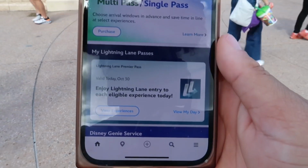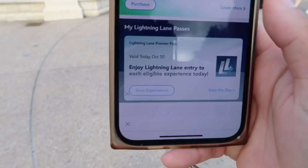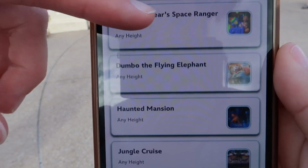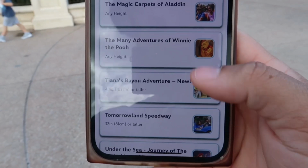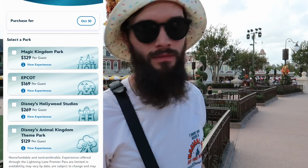So here on the home page you can see "Enjoy Lightning Lane entry to each eligible experience today." Let's view the experiences. Lightning Lane Premier Pass, valid today, and these are the available attractions. Pretty much everything. It's literally every single ride. That includes Tiana's Bayou, that includes Tron, that includes Space Mountain, Seven Dwarfs, Peter Pan. Do I think that this is worth the price? No, it's not. I mean, I hate to say it, but Universal also offers this option to their Deluxe Resort guests, and it's included in the price of the hotel.